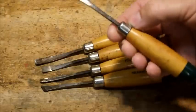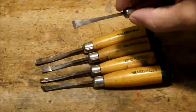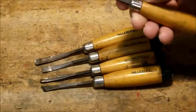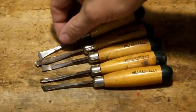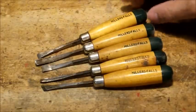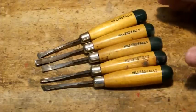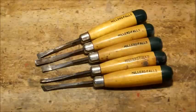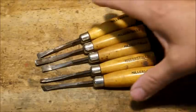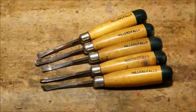It seems, from what I've looked at so far, I haven't cleaned these up, haven't sharpened them yet, but it seems like the steel is a quality steel, and the wood handles are in really good shape. I'm going to clean these up, add them to my woodworking tools. I do a lot of woodworking. We do some furniture building, this, that, and other for our store here in town. These are going to be a nice addition as well to my collection here.